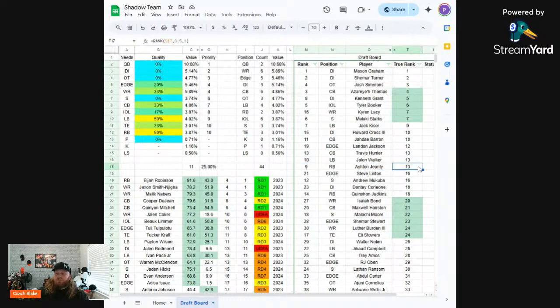Dropped down to 13 just because of positional value. Can't imagine what a backfield with Bijan Robinson and Ashton Jeanty would look like. That'd be a blast. That'd be really fun to just put together. But I don't know as far as points in the league or really smart team building, but that'd be a fun backfield. I mean, think about what the Detroit Lions are doing right now with Jahmyr Gibbs and David Montgomery, but it's two much better players in my opinion. So that'd be just really fun to have in our back pocket.